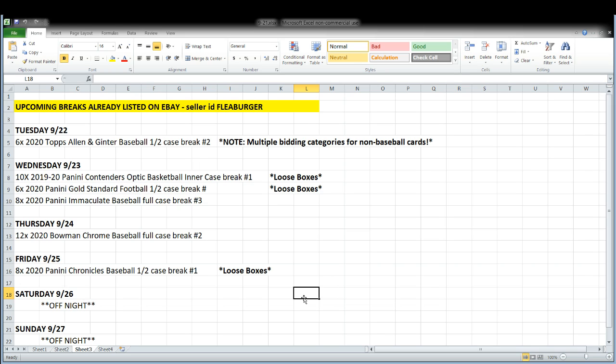On Wednesday night, Contenders Optic Basketball. It is a 10-box inner case quantity. They are loose boxes from shared cases. Also a half case quantity of Gold Standard Football, also loose boxes from shared cases, and then an 8-box full case of Immaculate Baseball. So we're going to be busy on Wednesday night.